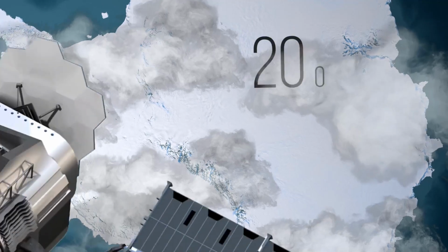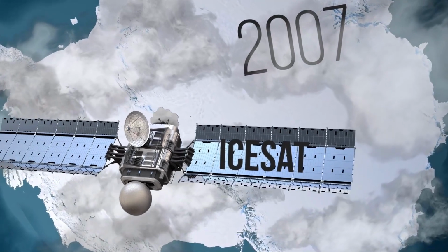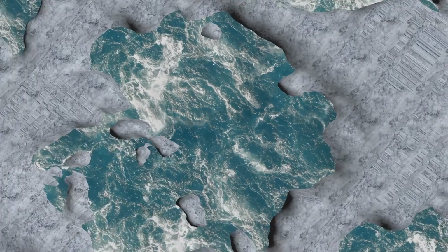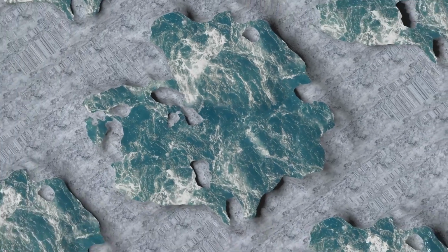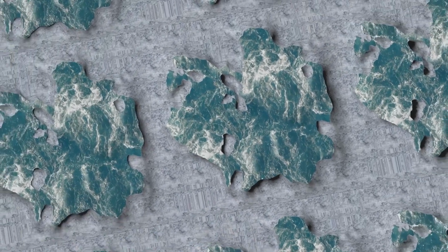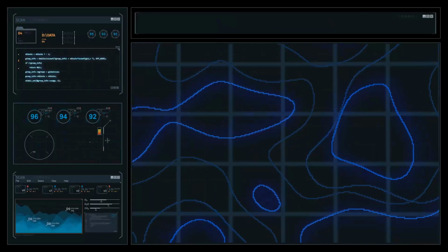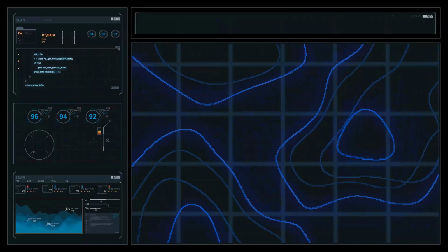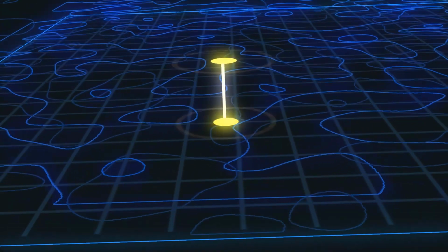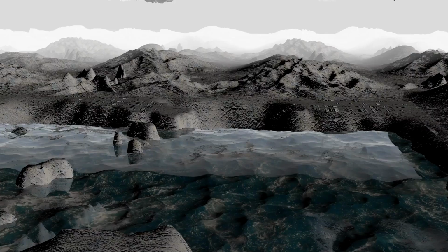That started to change in 2007, when data gathered from the IceSat provided insight into what hides beneath the surface. They first discovered an entire network of meltwater lakes connected under Antarctica's fast-flowing ice streams, and there were hundreds of them. Scripps Institution of Oceanography glaciologist Helen Amanda Fricker figured that the elevation changes measured by IceSat happened because of the dynamics of these lakes.